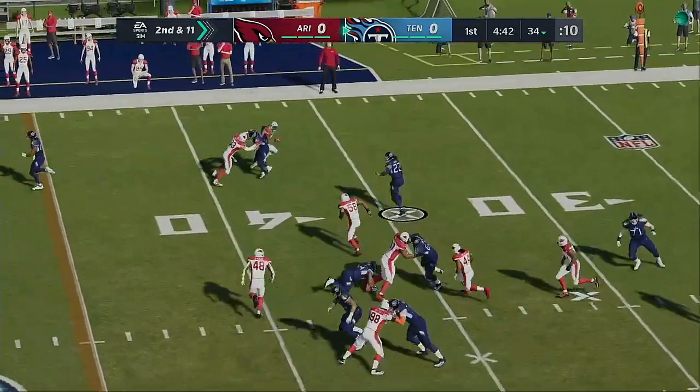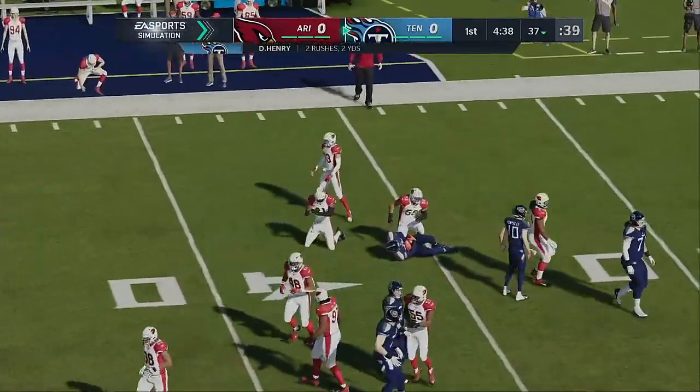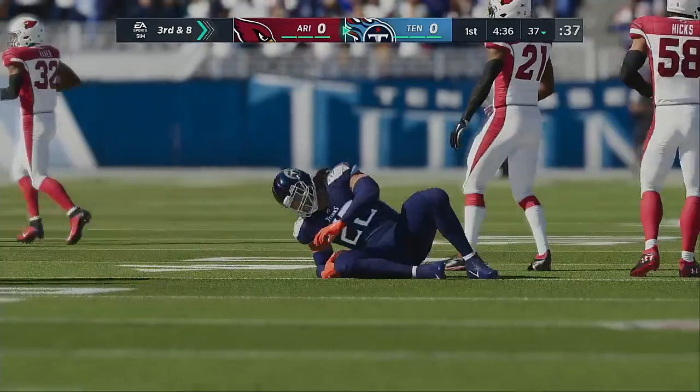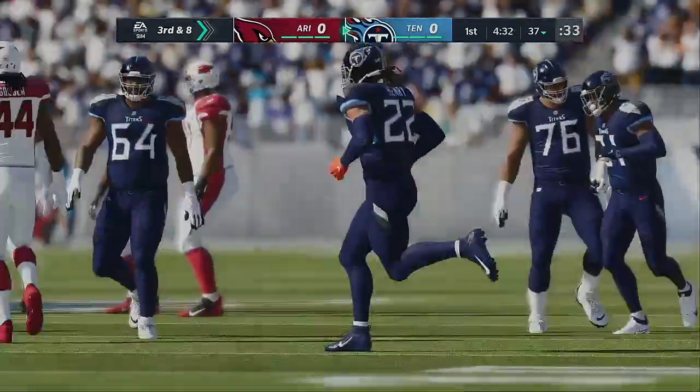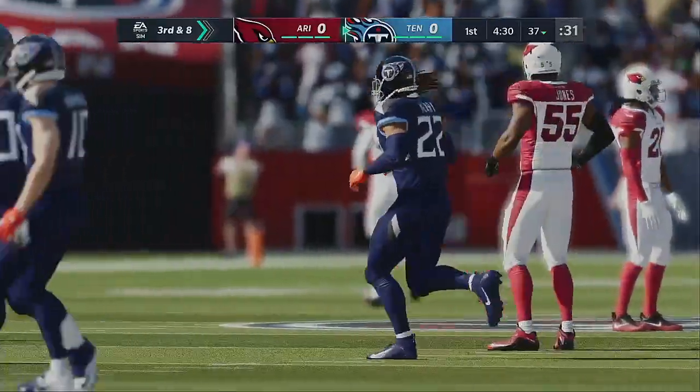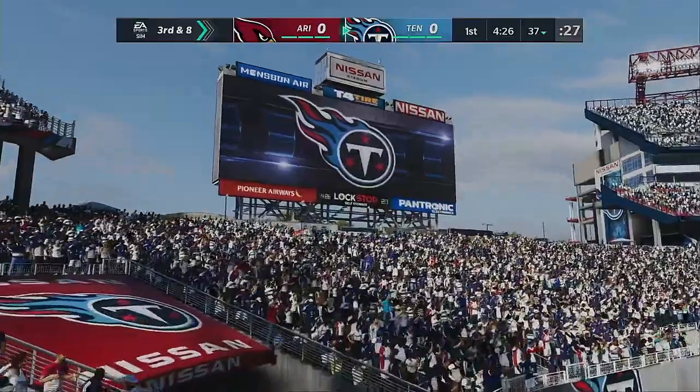A shotgun handoff to Henry. And he'll get two, maybe three, up near the 37. Derrick Henry, the ball. Just not a whole lot of room to operate there on that carry. No, not at all. They did a really nice job staying in their proper places and not allowing any lanes to open up.